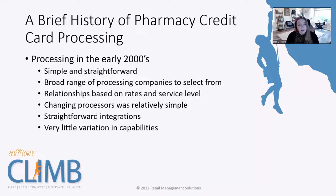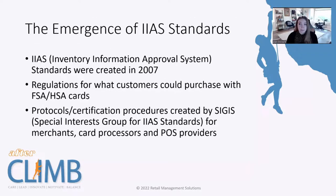So what changed? In 2007, the IRS created IIAS, or Inventory Information Approval System, standards. These standards were meant to more tightly control what your customers could purchase with an FSA or HSA card. In other words, they realized that some people were going into pharmacies and spending their health benefit funds on beauty items or gift department items. The honor system wasn't working, so they created IIAS standards.